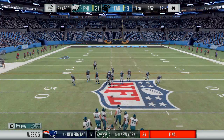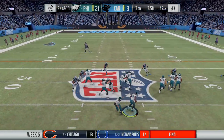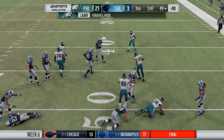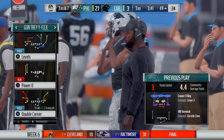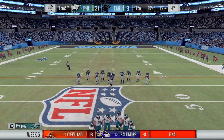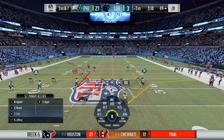Second down here after the incomplete pass. Here's Ajayi. And he might have got this across midfield, not by much. They'll mark it down at the 49. Call it about a gain of 3, and they'll be looking at a 3rd and 7 coming up. Third quarter, and you've got the lead. You're not ready to go into that 4-minute offense to close the game out, but a running game can really benefit your team right now.